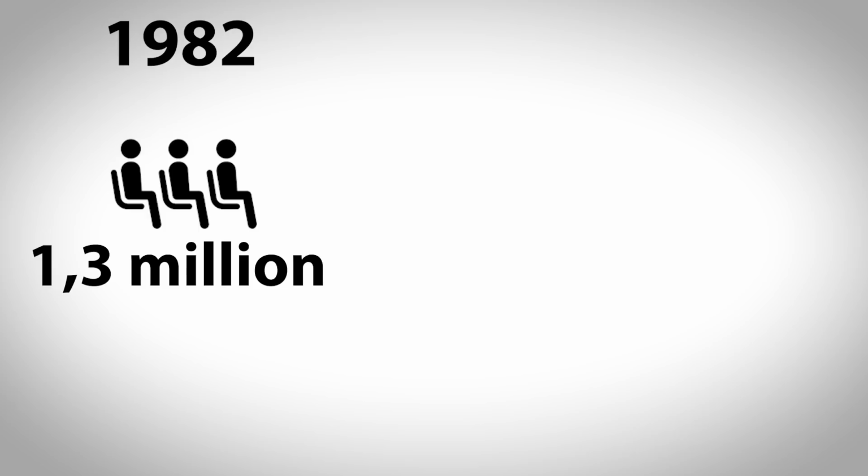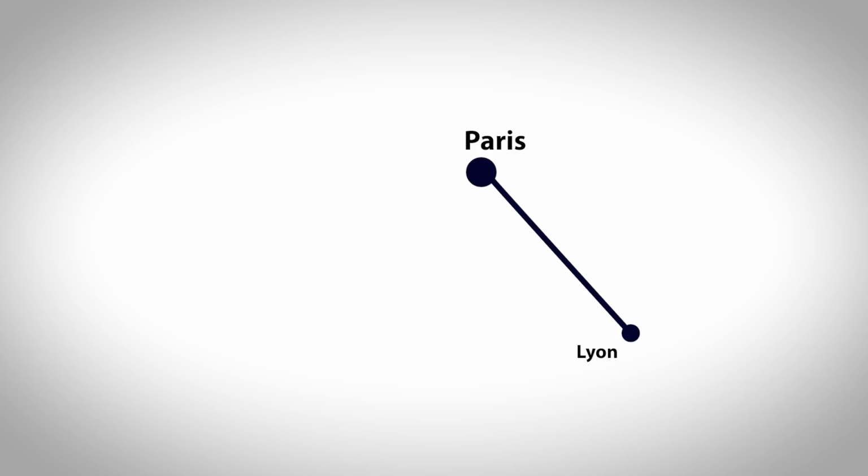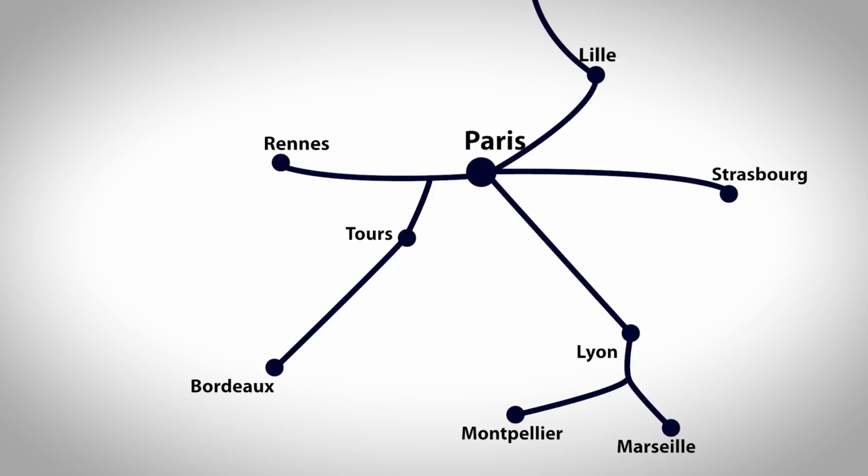That number increased significantly during 1989, which preceded the launch of the second LGV line, and amounted to 19.2 million passengers. The success of LGV Sud-Est provided the basis for further expansion of the network. As you can see on the screen, the LGV network was developed based on the hub and spoke principle, where Paris was the hub. This network approach aimed to link the capital with the main cities and to enable the TGV users to travel out from Paris and return within the same day.